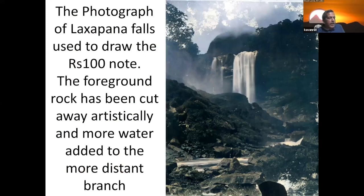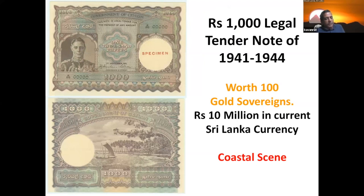I'm trying to collect these photographs because they make a nice story background to the currency notes. At that time, from 1941 to 44, there was a 1,000 rupee note as well. And the back of it had a coastal scene. The 1,000 rupee note is extremely rare. I think there's only 2 or so known.